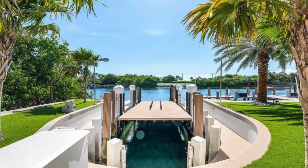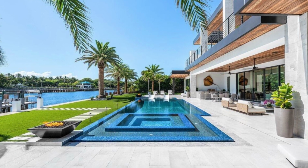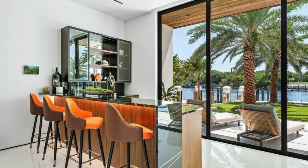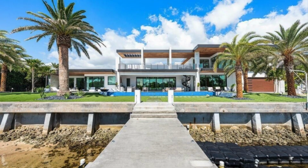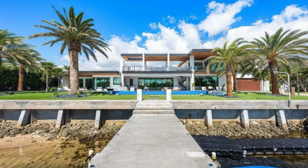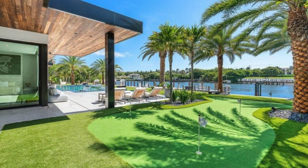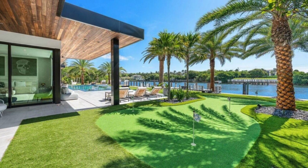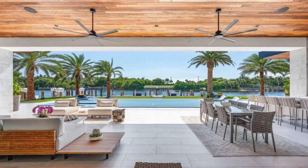Step out to your resort-style backyard with a saltwater infinity pool, sunken fire lounge, and a full summer kitchen with bar seating. Every feature is positioned to maximize the east-facing views of the Intracoastal waterway. There's 100 feet of deep water frontage, no fixed bridges, and a private yacht dock that can accommodate vessels over 80 feet. This home is a boater's paradise and an entertainer's dream rolled into one.